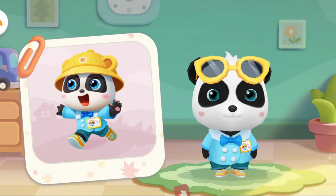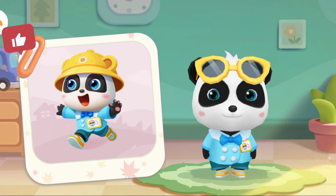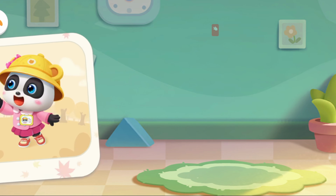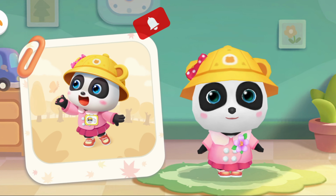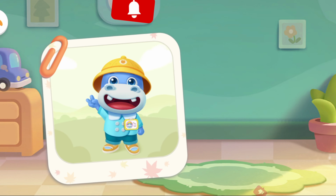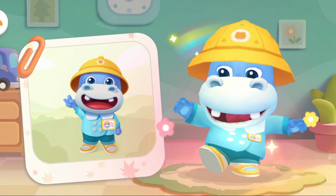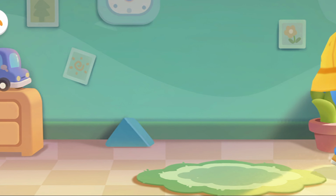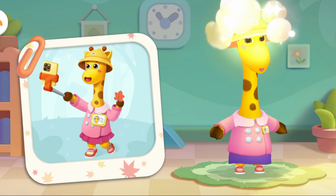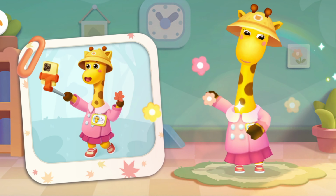Change into your outing clothes to make it easier for the teacher to find you. This is where it's different. Wearing a yellow hat can help the teacher spot you at once. When you get lost, remember to give your name card to the police. Where it's different. This is it! Wow! Everyone has changed clothes!